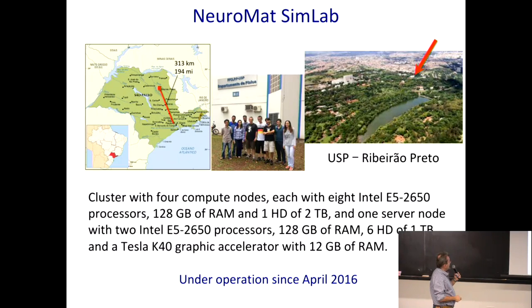The Neuromat SimLab is a cluster with four compute nodes, each with eight Intel E5-2650 processors, 128 gigabytes of RAM, and one hard drive with terabytes, and one server node with two Intel E5-2650 processors, 128 gigabytes of RAM, six HDs of one terabyte, and a Tesla K40 graphic accelerator with 12 gigabytes of RAM. Of course, it's nothing compared to the computers that Marcus presented to us this morning, but it's what we have. We'll probably have an upgrade soon with some funds available from FAPESP. But of course, we'll always be lagging behind the big projects that you have in Europe and Japan, as Marcus said. It's been under operation since April 2016, so just a little over 2 years.